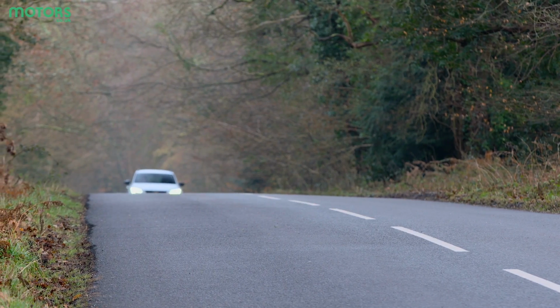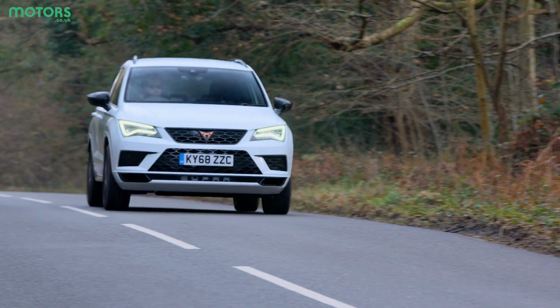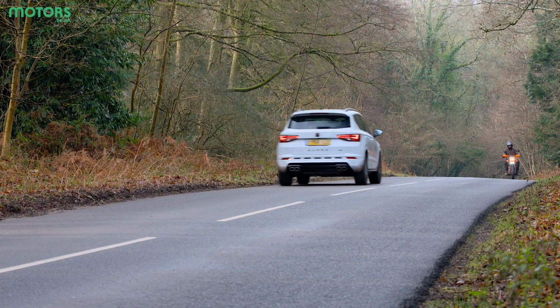In the economy stakes, the Ateca actually does a little bit better than you might think. Cupra claims that it'll do just over 38 mpg, which is just about what you'd want from a performance SUV.